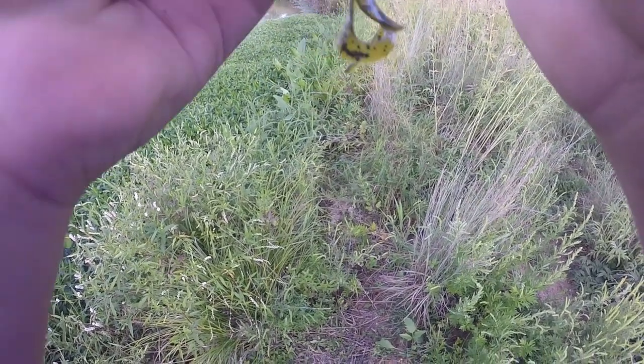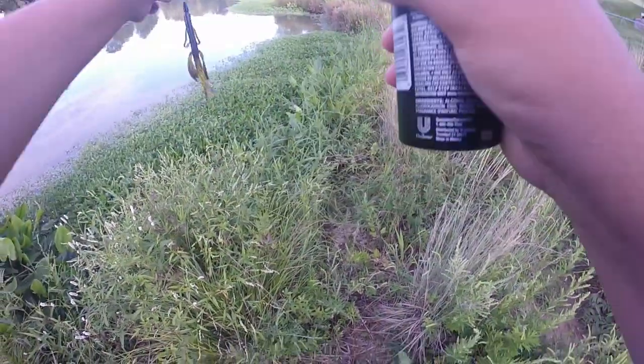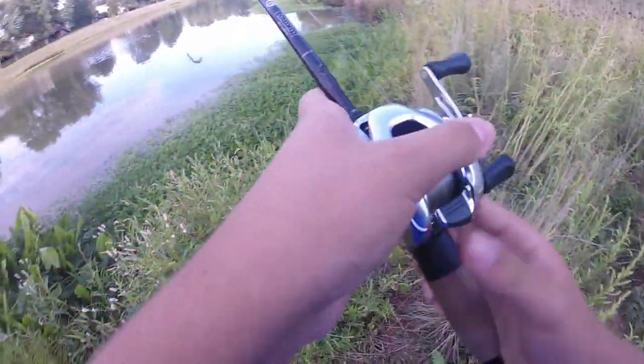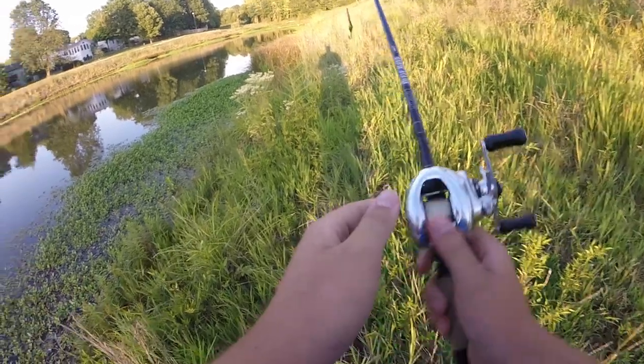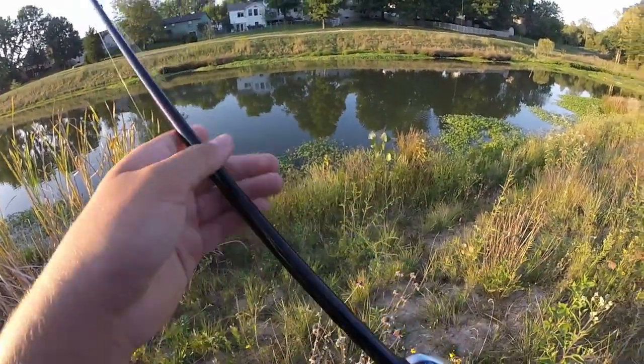Oh my God! Let's put some more Axe on this and throw it back out there. He didn't get hooked, so where'd my weight go? Oh, my weight's all the way down here. Six hours later. All right, I think there's one sitting up in here. I almost hit myself. What am I doing?